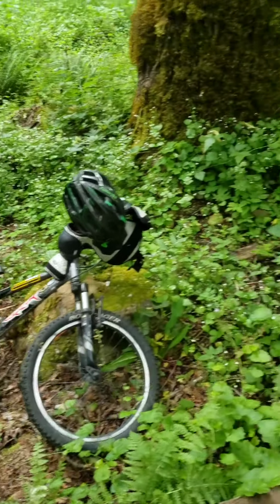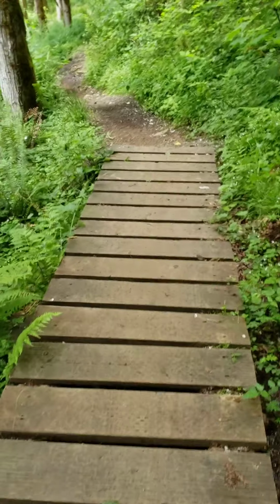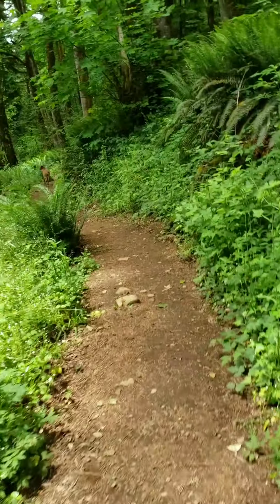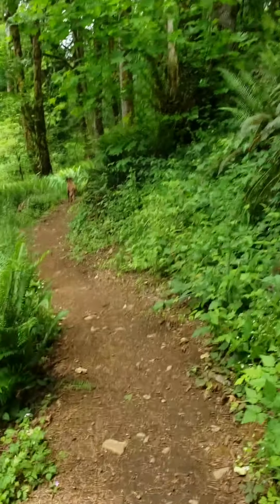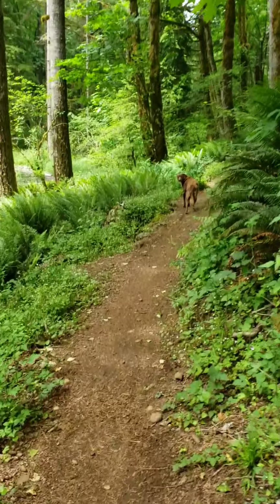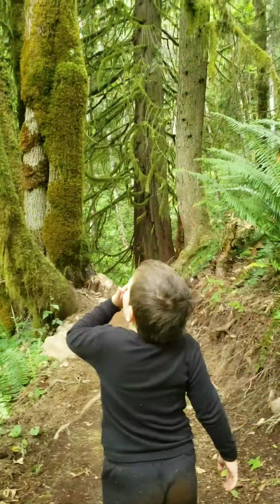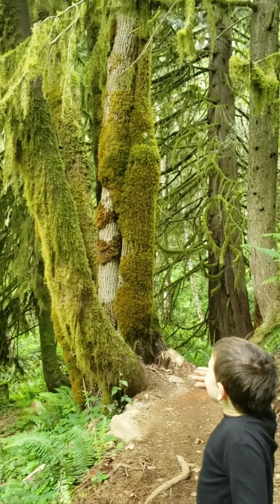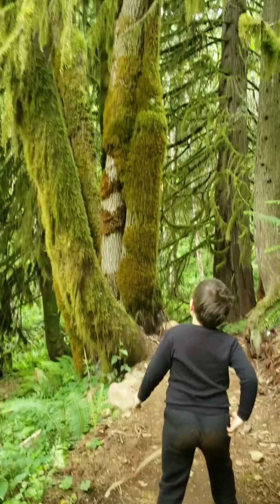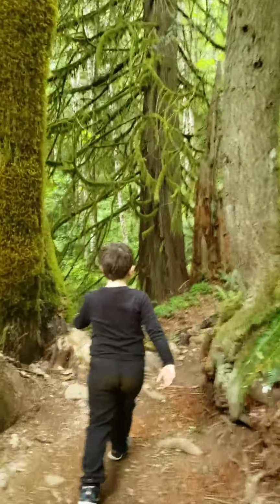Okay, Daniel decided to leave his bike right here by the little bridge, and we're gonna walk up the homestead trail. This is actually a really nice hiking trail. There are a couple of steep parts, but actually not that bad. Oh, little bird. Looks like an enchanted forest, doesn't it? Yeah. Pretty cool.